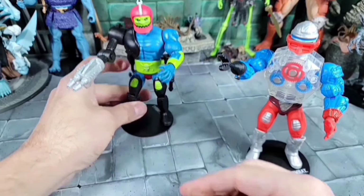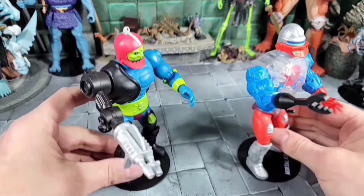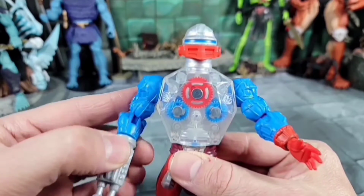It's just a larger space, even though it's a different color. You can get a spare one painted, but I thought that was pretty cool. You can do that with these two. All right, so putting the weapon back on the hand in Roboto.